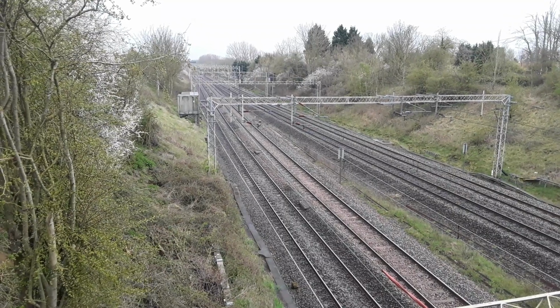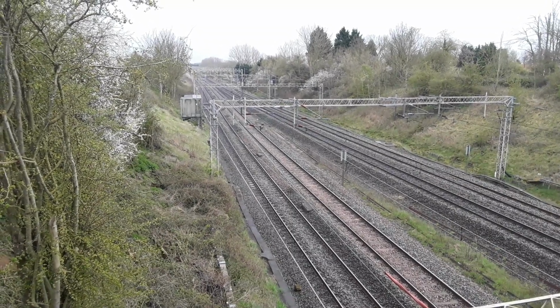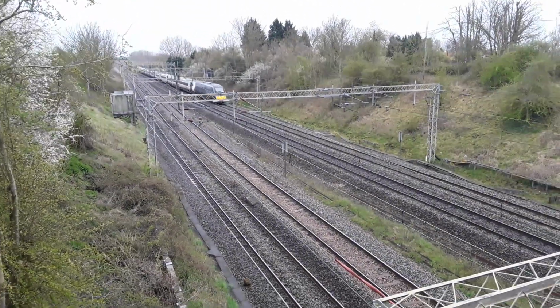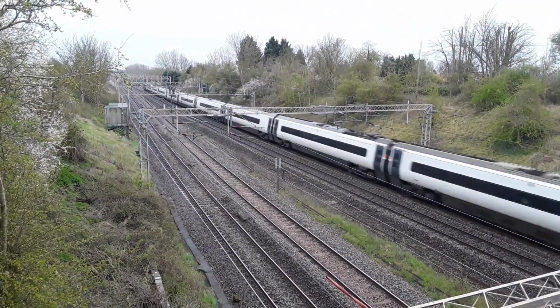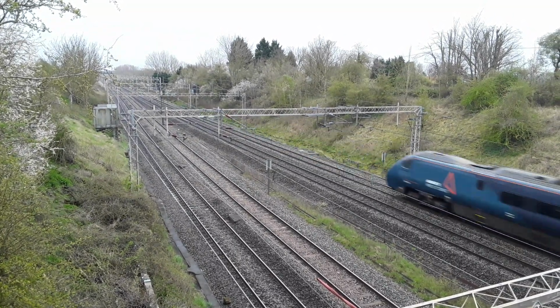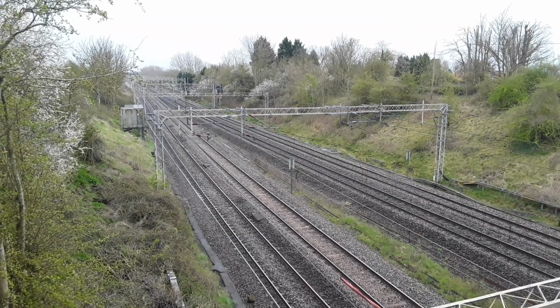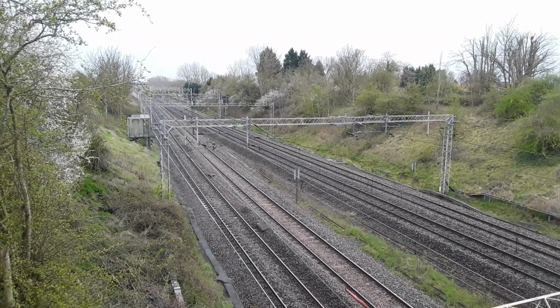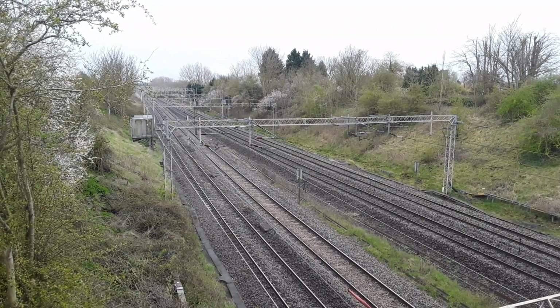Choose any make and model you like. Okay, the next train to sneak up on me is gonna be .39153 with Avanti West Coast service bound for Liverpool Lime Street. I was otherwise engaged and wasn't paying attention.